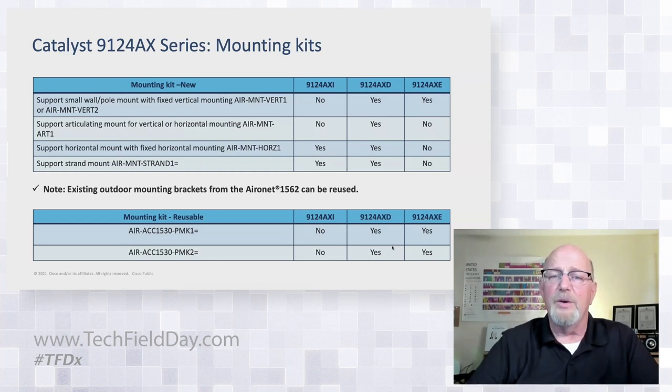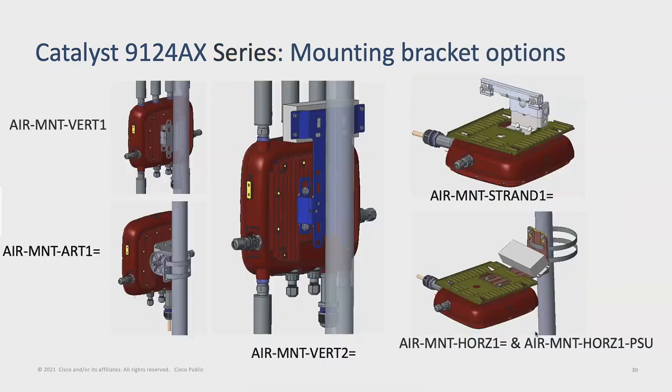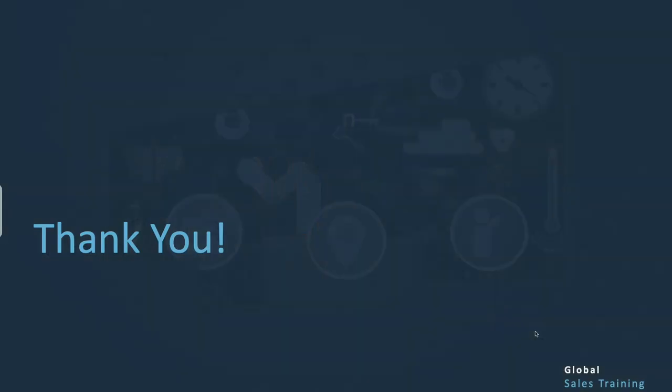So we did design it to reuse any of the 1562s brackets. This is a full list of the brackets that are available for the 9124. And this is a picture of some of them. And yes, we do have an articulated mount. So there's a horizontal, a vertical, and an articulated being released.